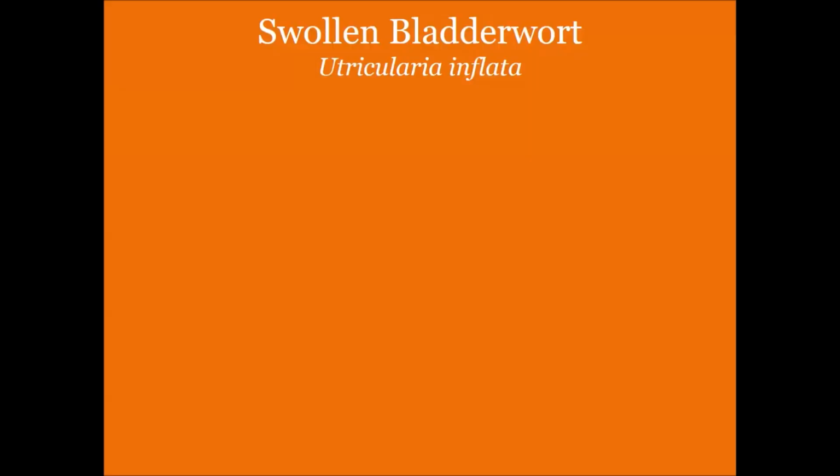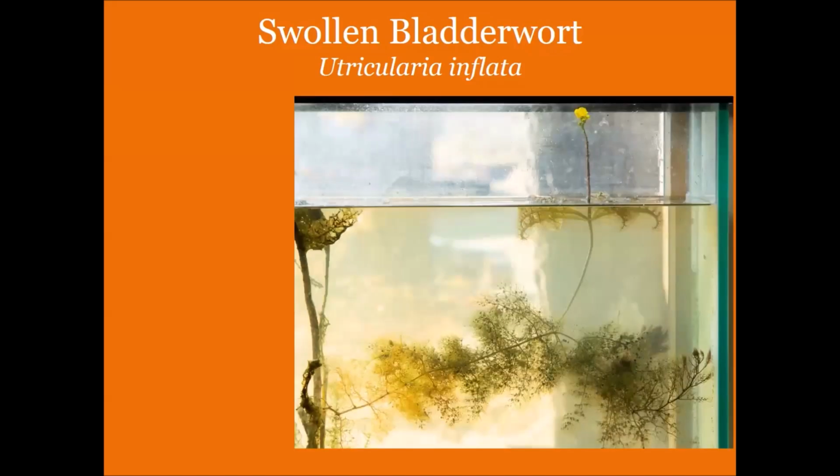And then here's an orange slide just to be super confusing. Swollen bladderwort. So this is a bladderwort that we have found in Lake Arrowhead just in the last couple of years, and it is not native to Maine. It is considered invasive in other places. So this is it. I got a sample for the tank at LEA, which has now died. So we do not have that anymore.